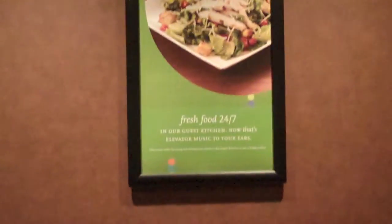For the heck of it, for those of you who like Schindler elevator nudge modes, I guess I can put one in nudge mode. Interesting cab. There's the Schindler logo right there. I think it's going to go into nudge right now.